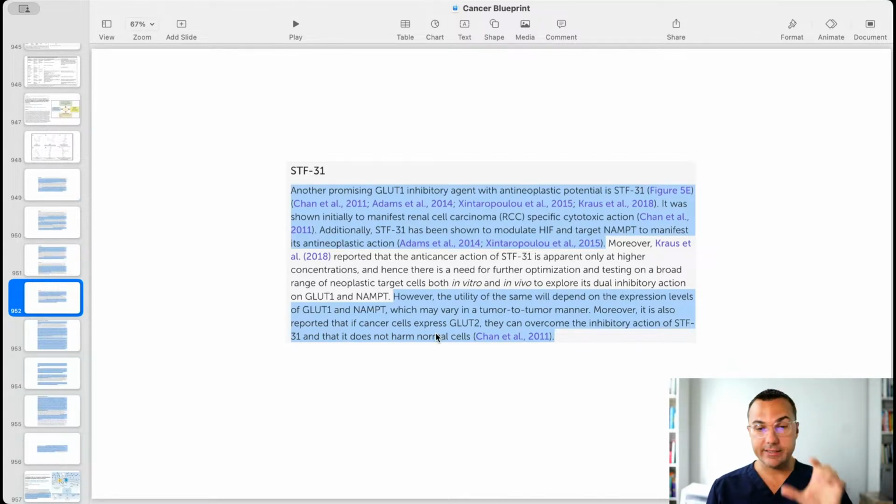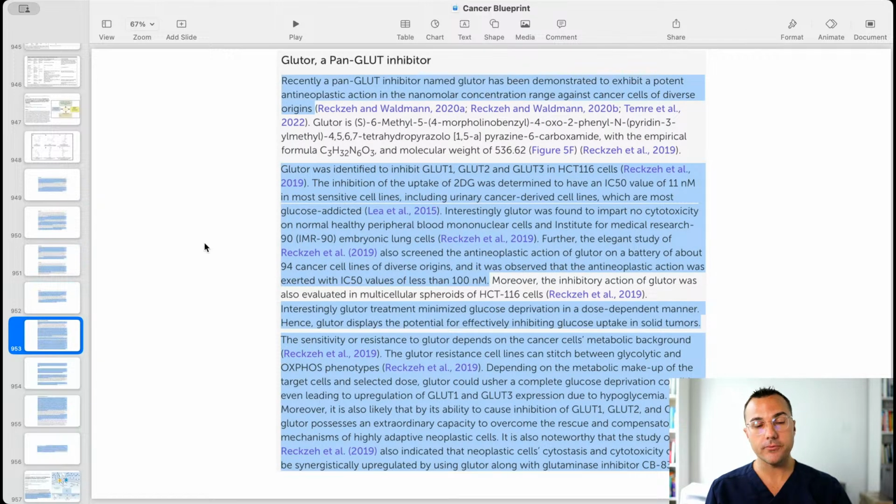That's why, like I said, you may be on either a pan-GLUT inhibitor or a combination of things that cover your bases from that particular area. But in my opinion, that's still going to be short-sighted. You're probably going to need to be doing multiple levels of this at the same time to have the maximum effect and really take advantage of the Achilles heel of cancer, which is glucose addiction.